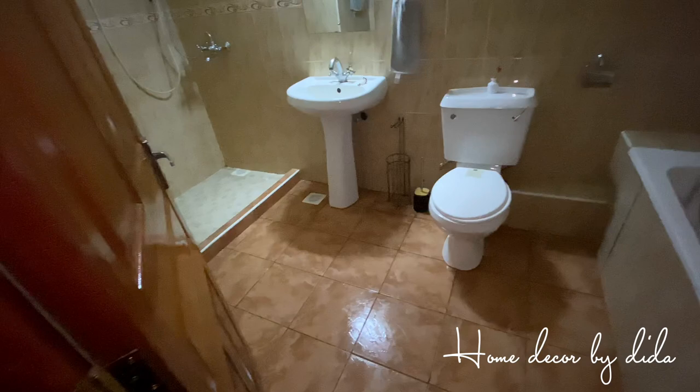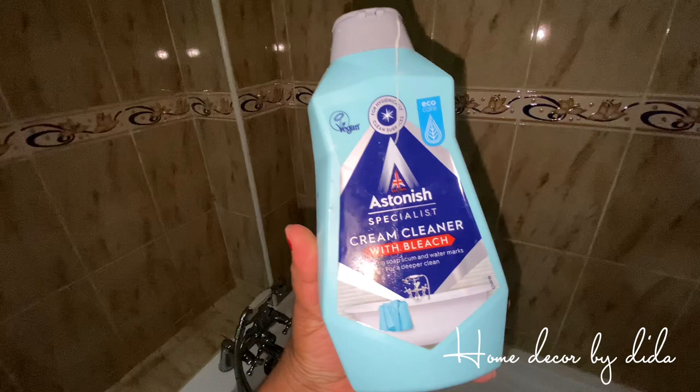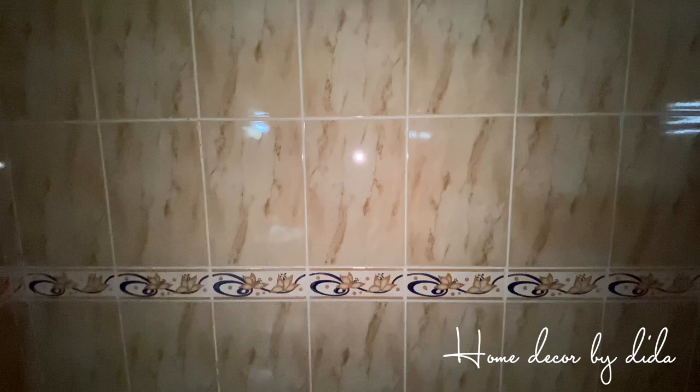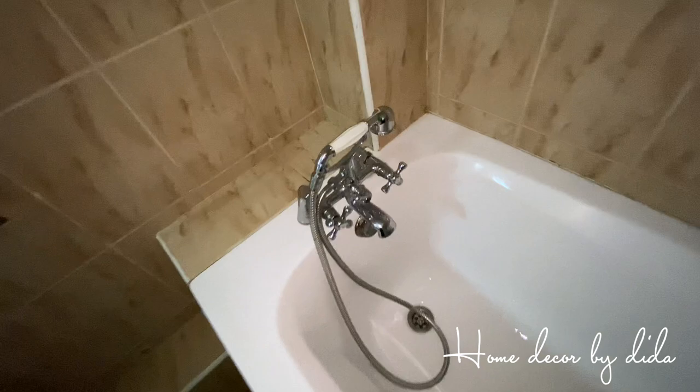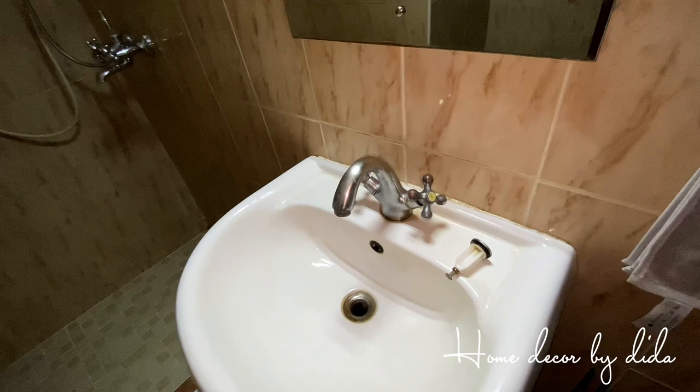So I really scrubbed, you guys. Oh, my battery is low for my cell phone, of course. So this is what I use, Astonish Special Cream Cleaner with bleach. I used it on the tiles. Just look at how shiny they are. I used it on the tub as well. See how shiny they are? They look exactly like that. I used it on the loo, on the sink. Or rather, this sink is rusting, so nothing can be done about that. But I did use it on the sink, on the walls.